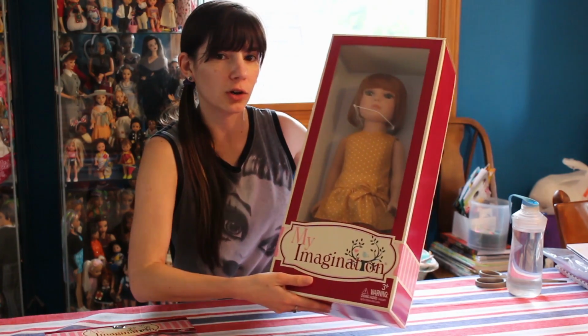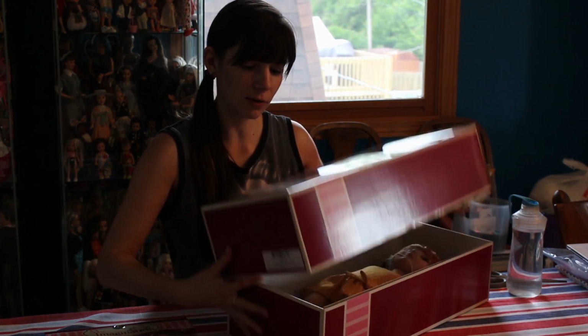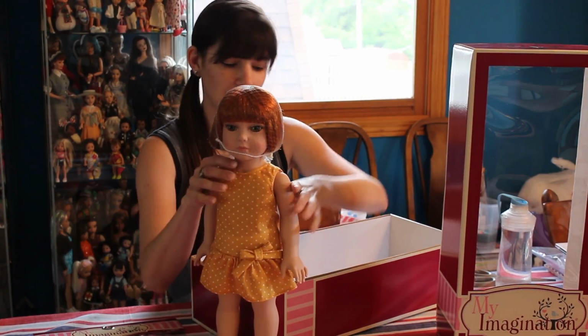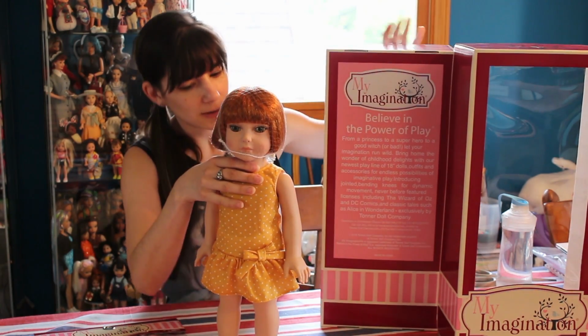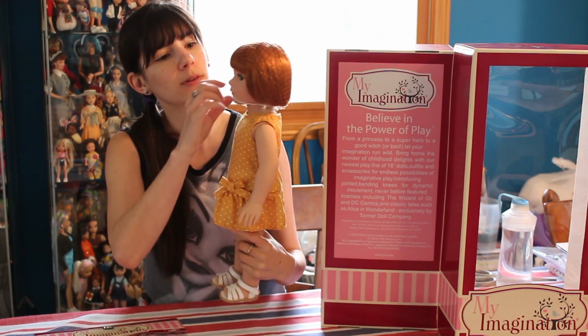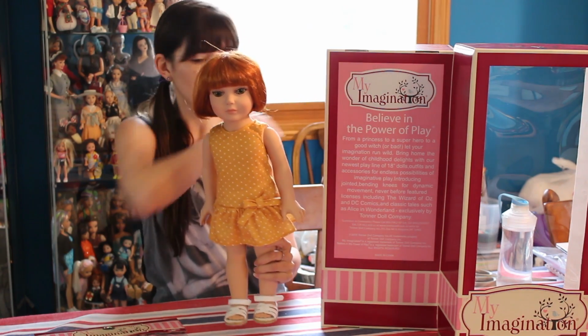This is a starter Redhead. She is in her stock outfit. And I've already kind of unlatched her from the box, which is why it was so easy for me to get her out. And it was really easy for me to get her out originally. She was just held in with ties, I believe. Oh, I'll take her wig thing off.